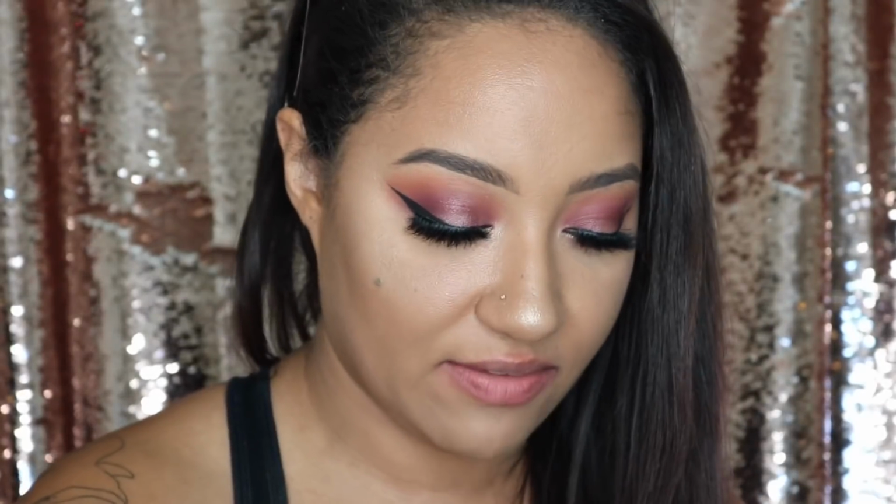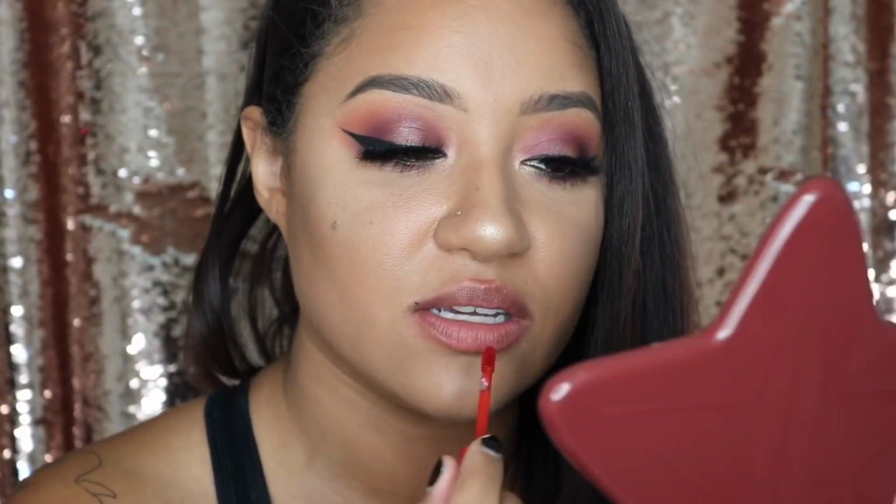All right, next we're gonna try the color Cinnamon Bear, which is this nice, beautiful red. Everybody needs a nice brick red for fall, especially Christmas time too. So this will work all the way through Christmas.